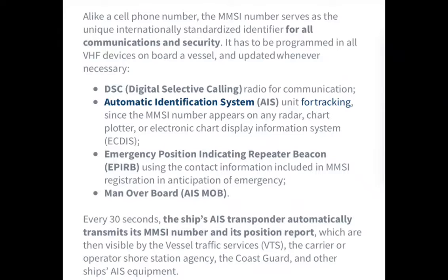So it is just like a unique MID number from which I can get to know from which flag state your ship belongs. The same goes for man overboard AIS also. Every 30 seconds, what happens in an AIS? Your AIS transponder automatically transmits the MMSI number and its position report to a nearby VTS. And VTS, after gathering a lot of information, can easily know a lot of things about your ship. Obviously in their countries, the Coast Guard also.